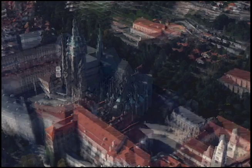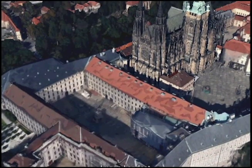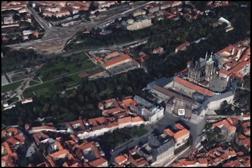Here's a close-up of the castle. You can see St. Vitus Cathedral, and this is basically the front of the castle. It's the largest castle complex in the world, and it's still in operation and used by the government, and therefore also the largest castle still in use for administration. I like this shot because right here was where Rudolf II's treasure rooms were, where he would hallucinate and stuff.